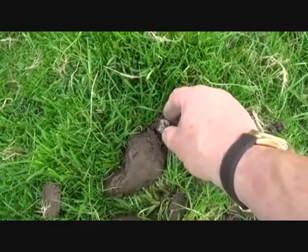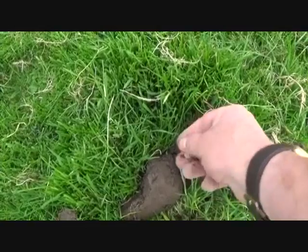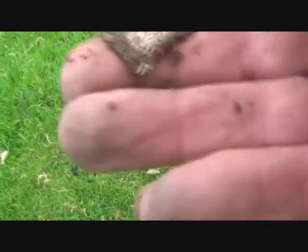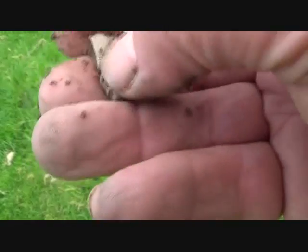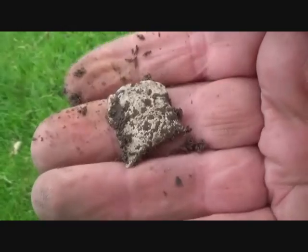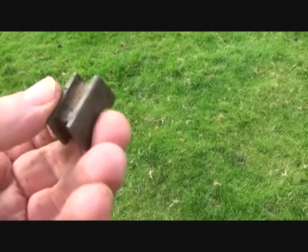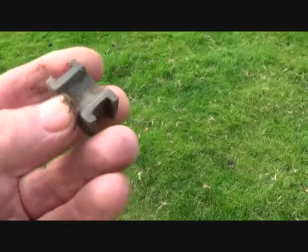Now that was a weird signal, no numbers at all, down deep. I can't tell what it looks like from here, but it's either... it's just a bit of lead. I thought it was a seal. Oh, that got me, no mistake. Bronze bearing out of the mill. Means I'm in the right place.